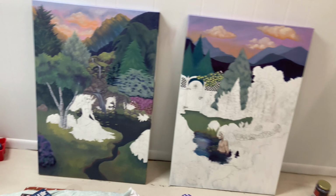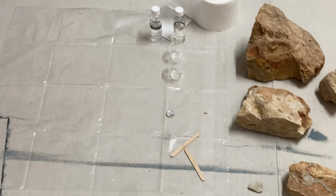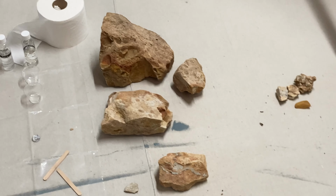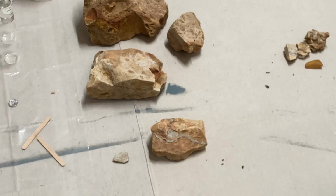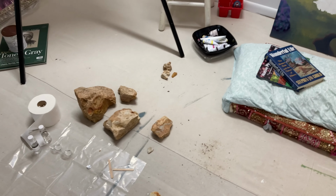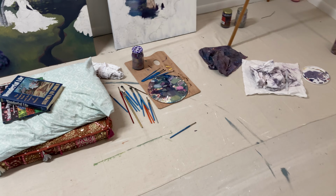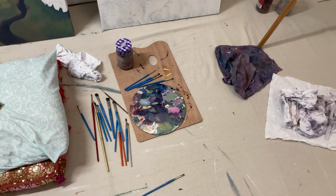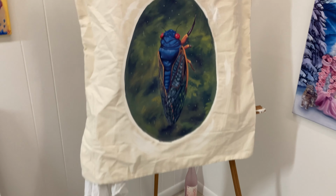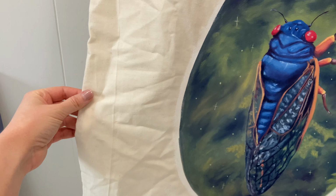The studio is kind of a mess. I ended up trying to do some resin, and I also cleaned some rocks. These rocks were found in my garden when I dug holes to plant things. And you can see my workspace, my tools, my paints. And then up here, actually, I'm going to iron this really soon because it's really wrinkly.